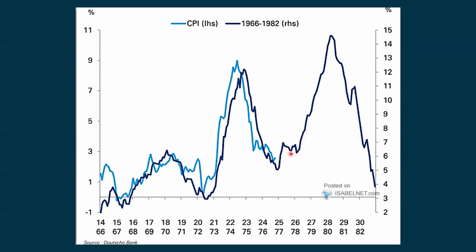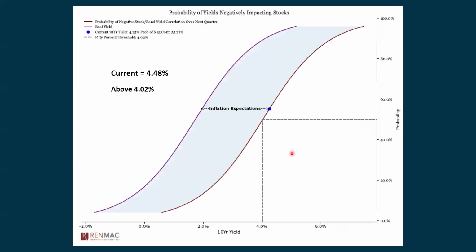That could happen. Now, we don't know if it's going to happen or not. You've got people that say they think they know what's going to happen. We just watch the data and just evaluate things as they develop.